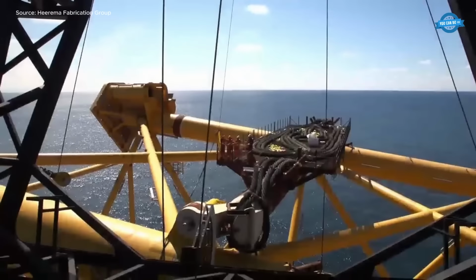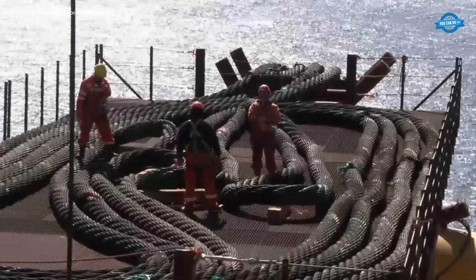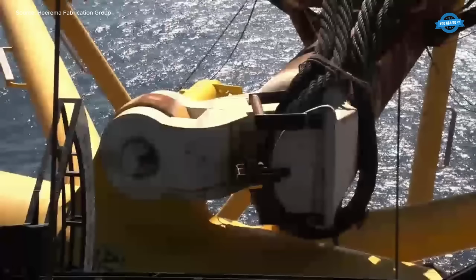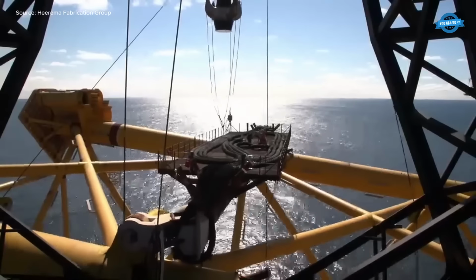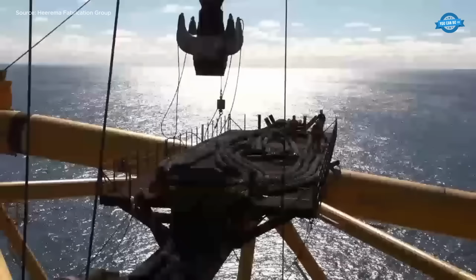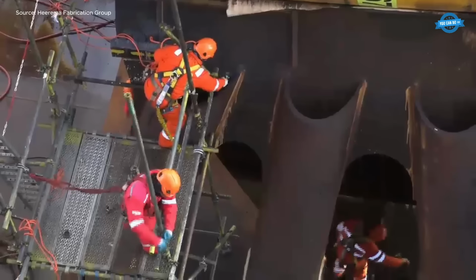The next major step was the installation of the cross braces of row A. Cross braces, assembled from tubular sections, were positioned and welded to enhance the jacket's resistance to environmental forces, such as waves, currents, and wind loads. Their correct positioning was essential to distribute loads uniformly across the structure.